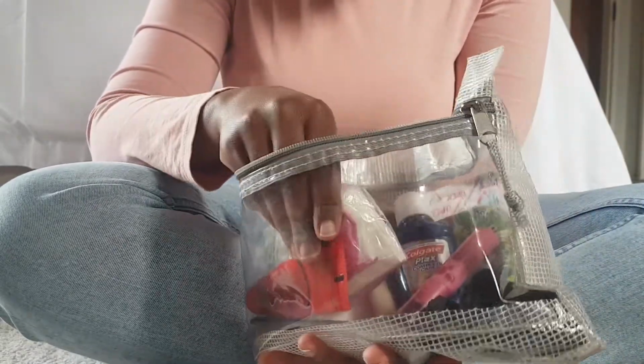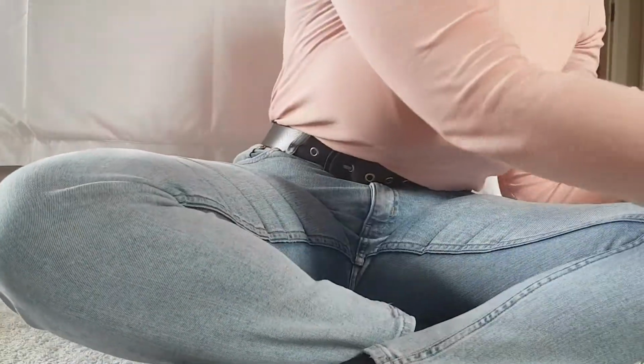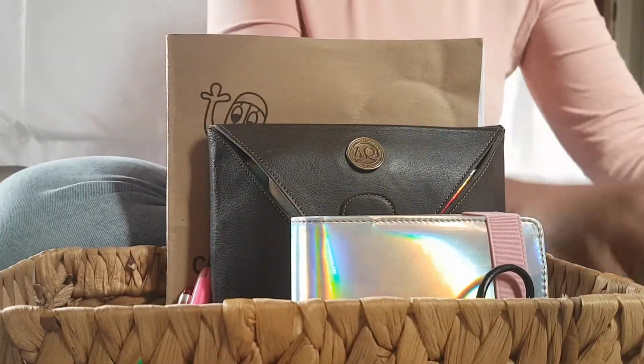And then I have a scrunchie, a black scrunchie for my hair. So yeah, those are the things that I keep in my bag to make sure that I am organized at all times. So that's for my indoors, and these items are for my outdoors.